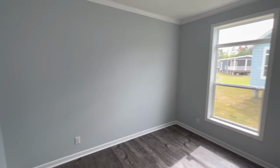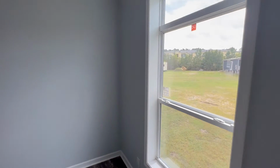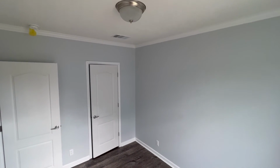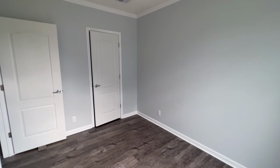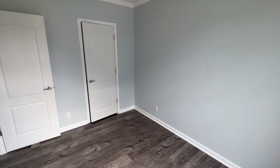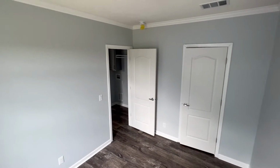All right, so this is the second bedroom. Now, this is definitely the larger of the two bedrooms on this side of the house. Let me get y'all a look here. Pan down. Love the wood floors along with the light blue colored walls. Hey, they might be laminate flooring.